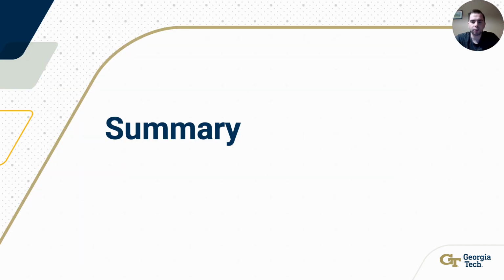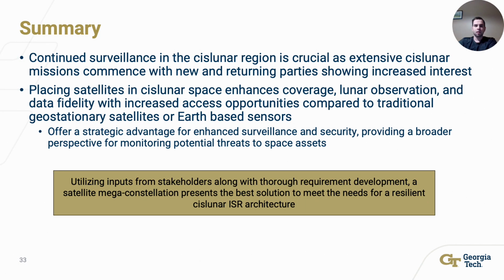Lastly, it's Michael Zaluki presenting the summary. To summarize, surveillance of the cislunar region is going to be essential in the near future. Strategically placing satellites in cislunar space will provide advanced benefits for determining and monitoring potential threats and keeping a watchful eye on our own space assets. From our study using stakeholder requirements, we've determined that a satellite mega constellation presents the best solution for our stakeholders' needs for a resilient cislunar architecture.